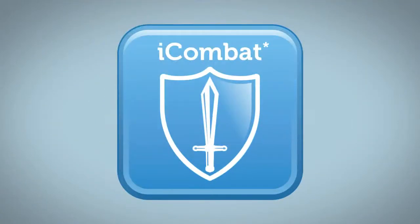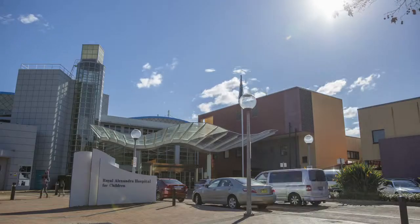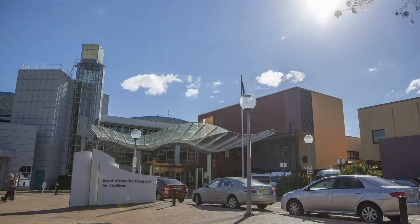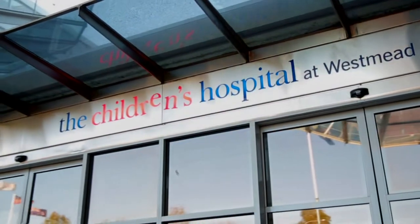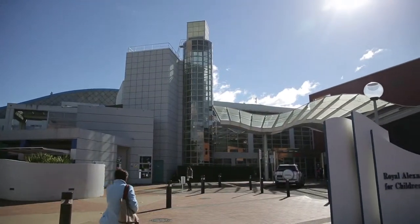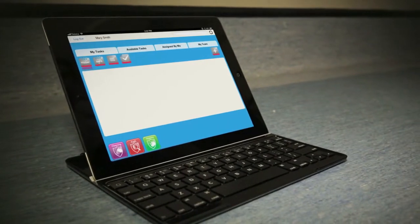Introducing the iCombat HAI's audit system from Kimberly-Clark Professional. After many months helping develop iCombat, the Children's Hospital at Westmead is looking to roll out the paperless system across its network. iCombat is invaluable to hospitals, given the considerable audit requirements of the NSQHS standards.